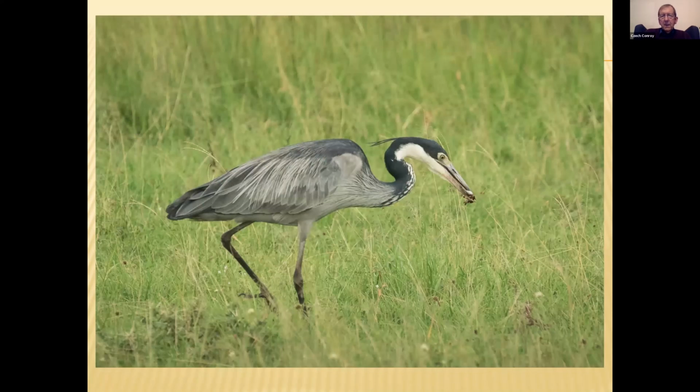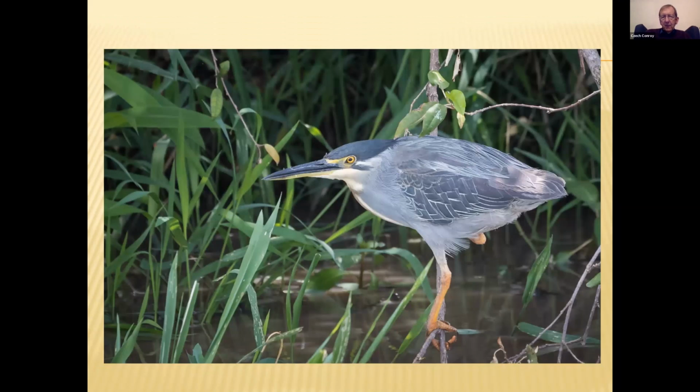On to herons. This is the black-headed heron, and it frequents wetlands some of the time, but it's also happy in grasslands where instead of consuming fish, it consumes reptiles, amongst other things. This one's got something in its bill, but I can't quite see what it is. But it's an iconic species of the grasslands. And this is the striated heron, which is, as you can see, more of a wetland species. Quite a shy bird, so it tends to skulk around in the vegetation along the edge of ponds and rivers and so on.